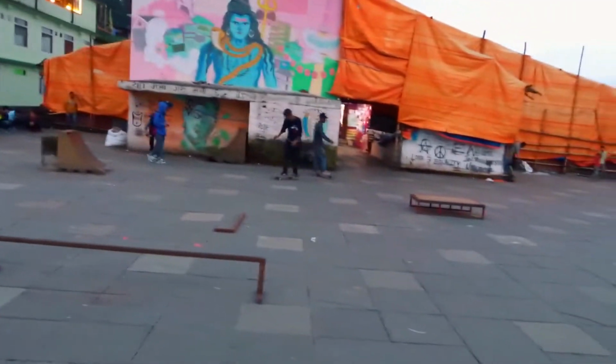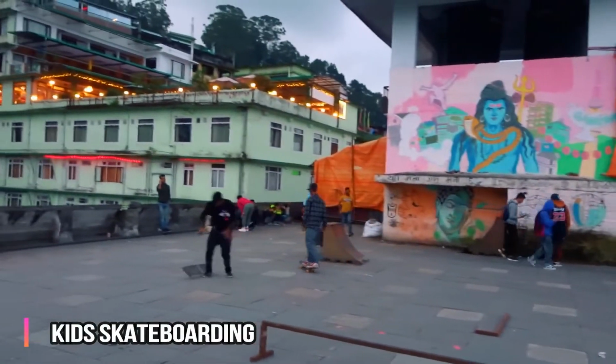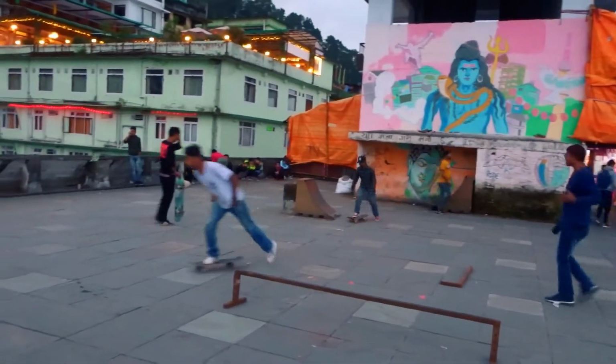On the roof you can see an interesting thing. Children are skateboarding, which is not usually seen in hill areas, but out here these guys have found a place where they can skateboard easily.